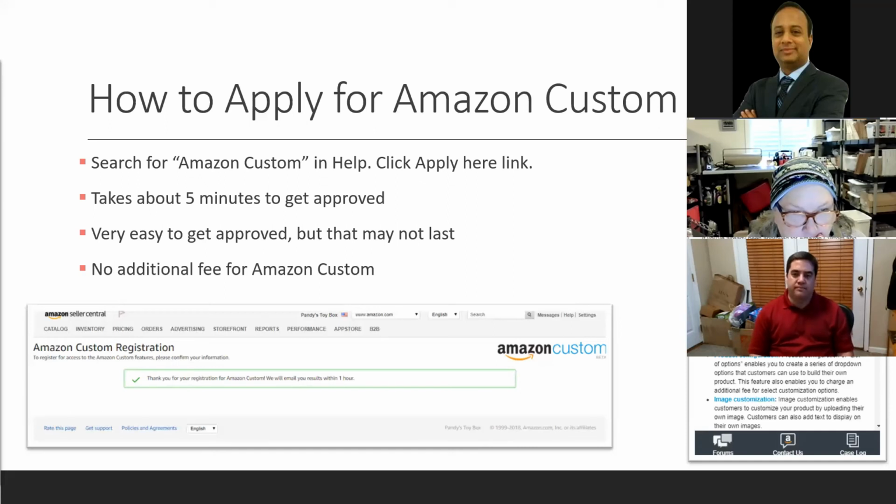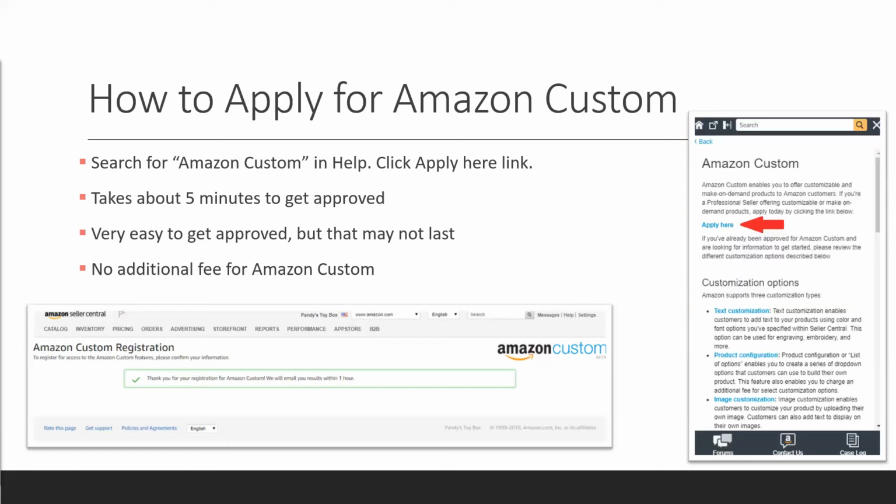If you can do anything at all customizable, I don't want to use the word crafty, but even if you use a fabric pen or a magic marker, where you could put the name on a child's toy that's really cute or something like that. Obviously water's not going to make it go away. It's going to be permanent.